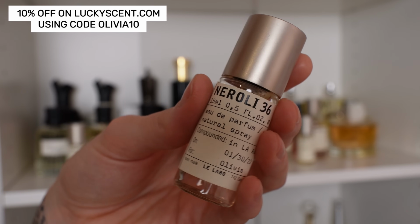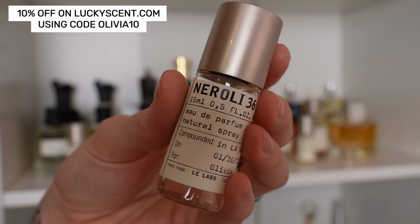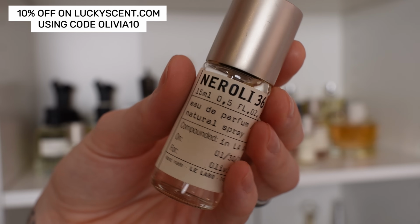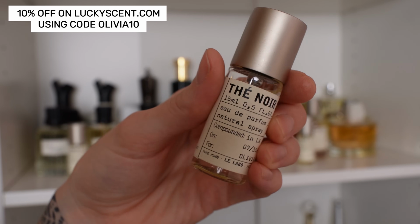Neroli 36. Now, I'm not a fan of neroli, but oddly enough, to me, this smells like the beach. Tropical and floral. It smells a bit like suntan lotion, albeit a very expensive suntan lotion, but I still enjoy it.